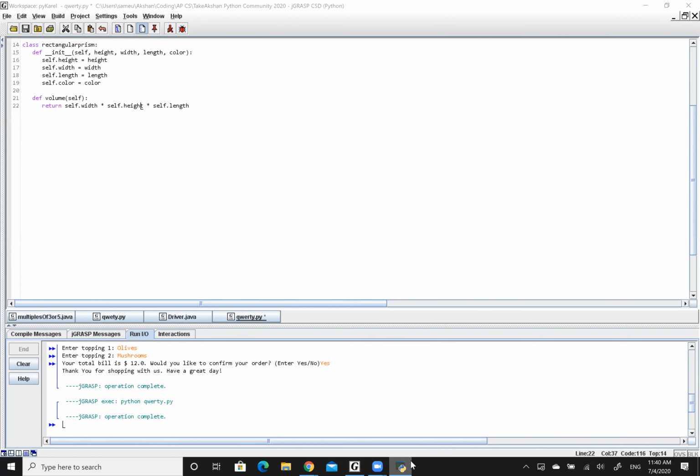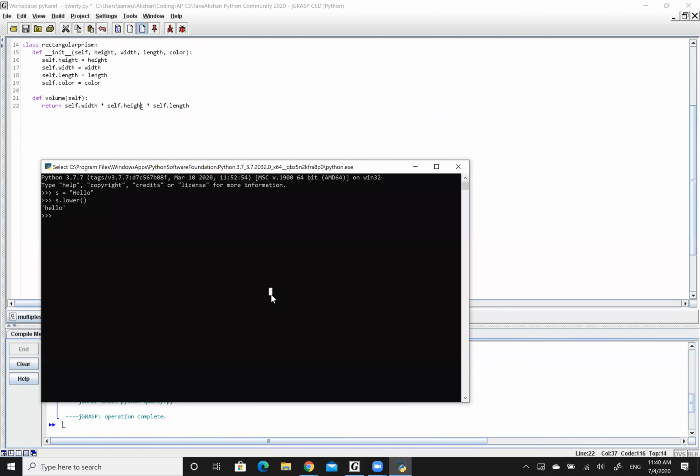So in case you're wondering, if you look at it, the value of s is still uppercase hello, right? If I do s dot lower, that doesn't change the value of s. It returns this, but the value of s is still the same. That's because we didn't assign this to anything, right? So if I said x is equal to s dot lower, now we're assigning the value of lowercase hello to the variable x. So now we can actually keep this value here, while s is still the same.